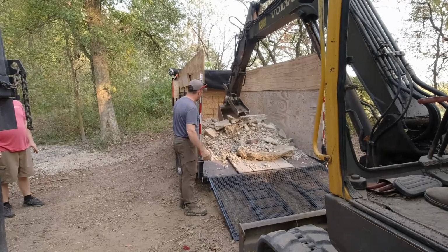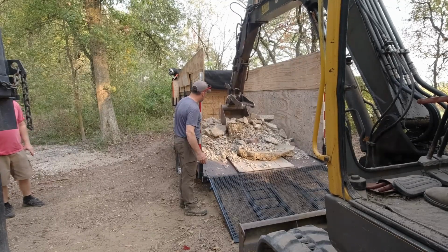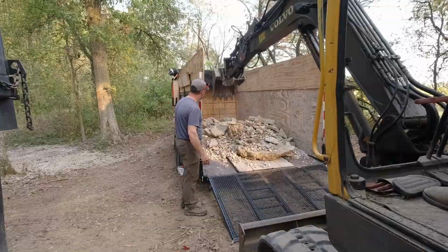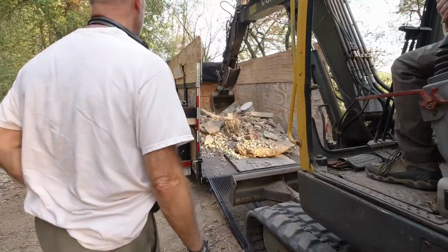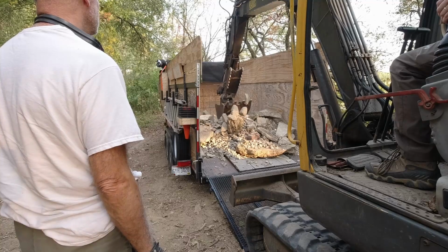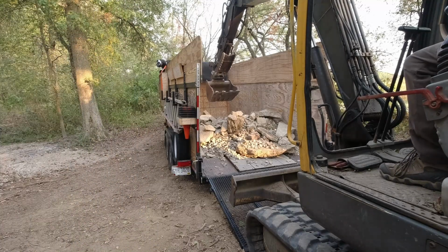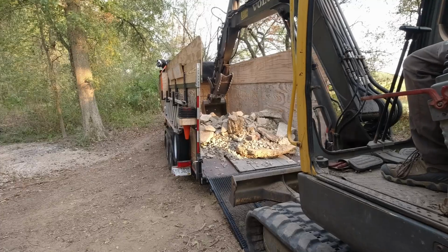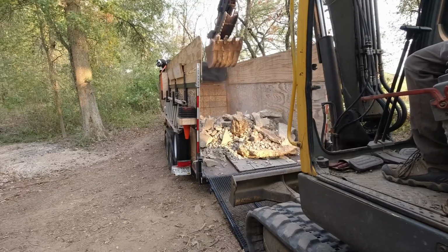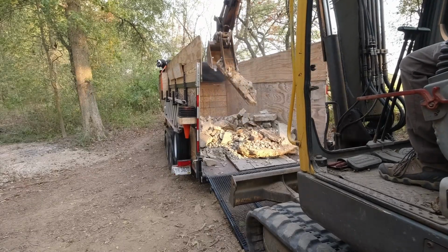Up like that. I don't know. I can get in there and throw stuff in. Yeah, we can just throw it in. I probably won't. I think it's like 320 gallons.